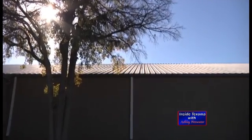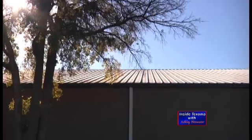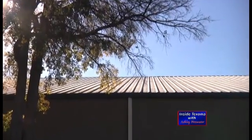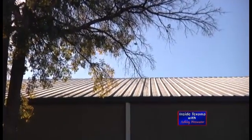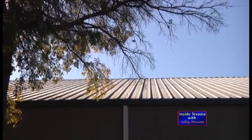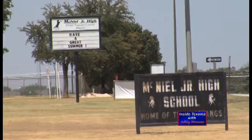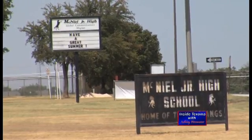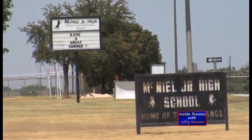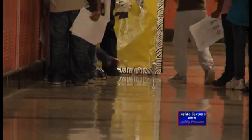Absolutely. Now, if someone wants to give to this need, how can they go about doing that? Is that something they need to mark specifically if they mail it in? That would be great if they would mark it specifically for the roof, and they can mail it to Faith Mission at P.O. Box 965, Wichita Falls, Texas 76307, or they can drop it off at 1300 Travis Street. Also, we'd like to invite the schools to get involved. It'd be a great project for the school kids because everybody can come up with $3.26. Then you're part of something bigger than yourself.